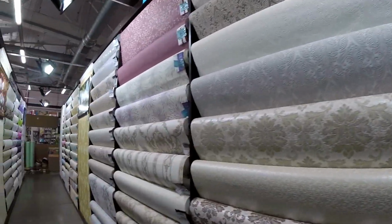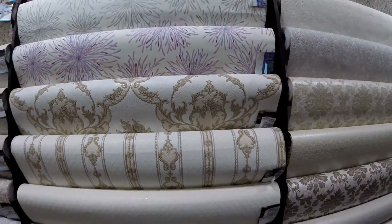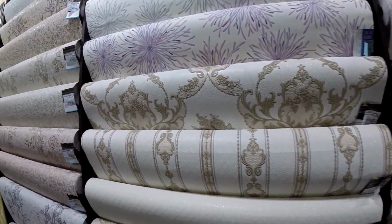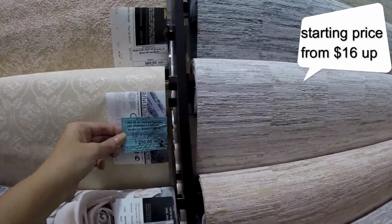Okay, I can see this a little bit of... these are really wide. 990 rubles. I'm not sure if it's like per meter or something, the prices.